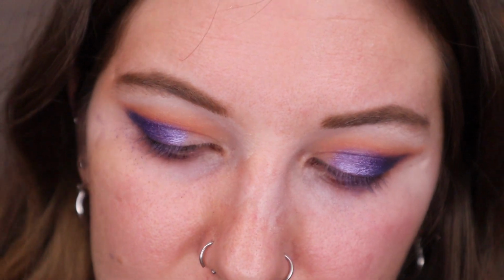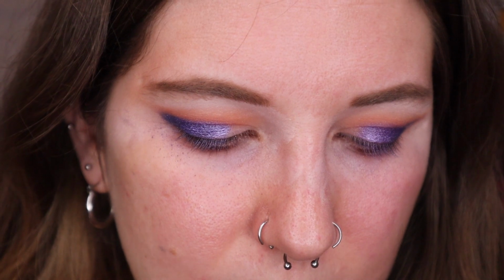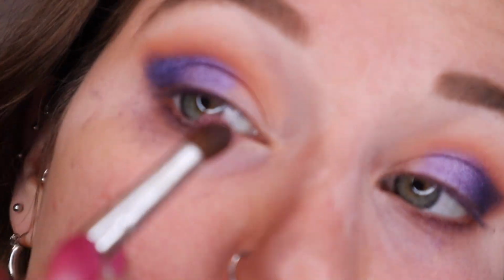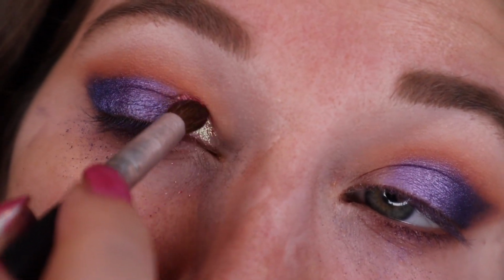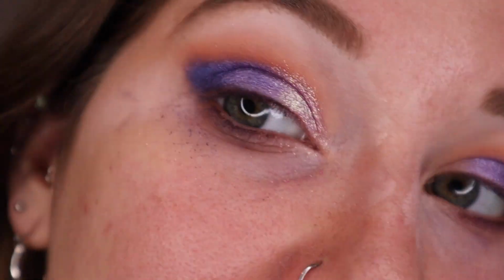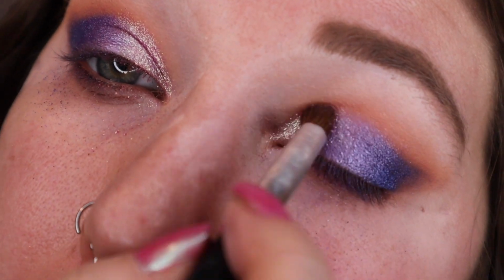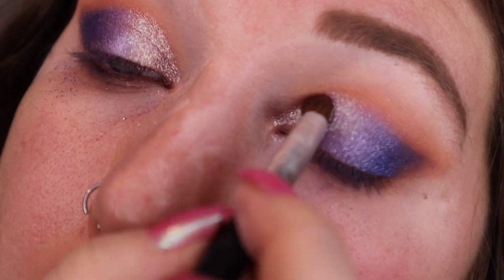I am now going to take Glass Wing from Luxie and use that for the inner part of my lid. This is not the type of shadow I usually use on a brush, but I'll try it with the brush at first and then I'll intensify it with my finger if I need to. Oh, that actually picks up pretty nicely. That's cute! Wow, that's really cute. I really like this. I'm going to do my base and then we'll come back for the lower lash line and stuff.